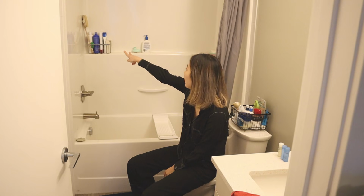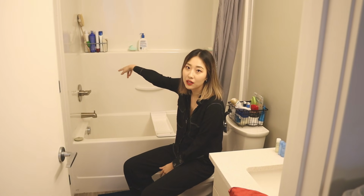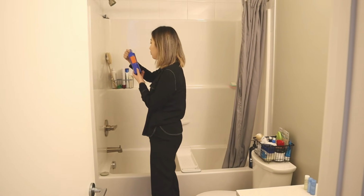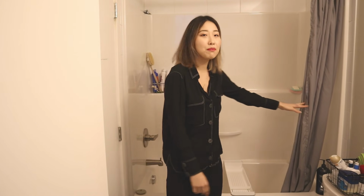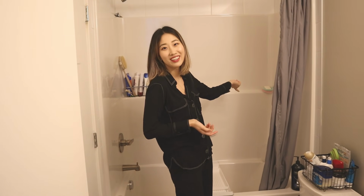We have our own shampoo, because I'm bleached, so I have my own shampoo. Yellow shampoo, no orange shampoo. Yeah, it's the bathtub, and we don't really use body wash. We use soap. Do you remember my friend made a soap tray? Yeah, we put it over there.